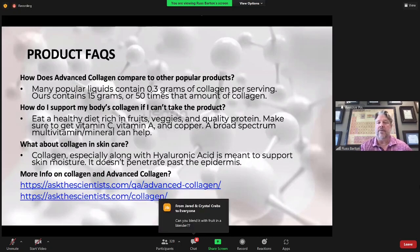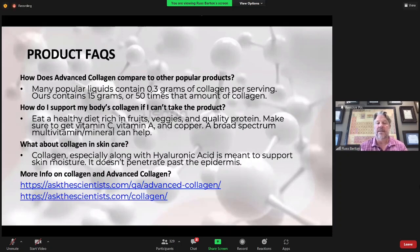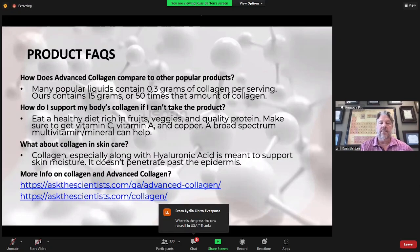How does the advanced collagen compare to other popular products? Now, I'm not going to name names, but there's been a really popular product circulating all over everybody's news feeds, including mine. Let me just give you a quickie comparison of dosage. That particular product, and probably other liquid products, contains a total of 0.3 grams of collagen per serving. So that spoonful that is the recommended serving is 0.3 grams. Ours contains 15 grams, or 50 times the amount of collagen. So you're going to have the amino acids from our collagen to do the job in the skin and all over the place, but you're also going to have extra protein and extra amino acids for other uses. So that's a pretty stark difference.